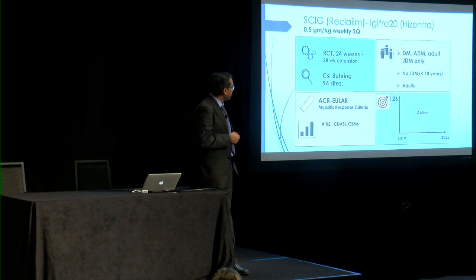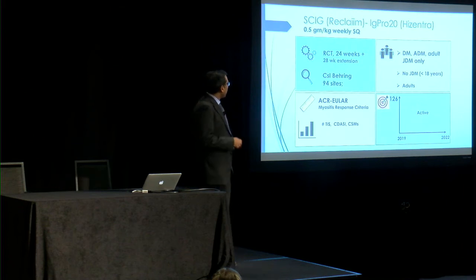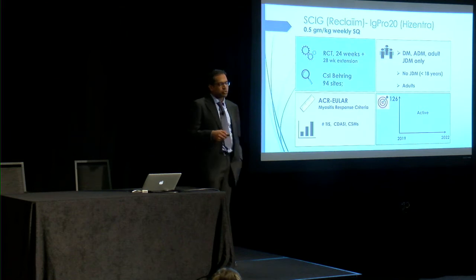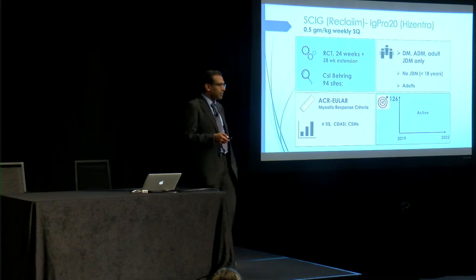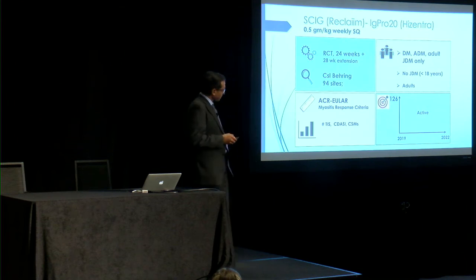The study is being done in adult and juvenile dermatomyositis, but also in amyopathic dermatomyositis, meaning patients who don't have muscle weakness but have significant skin issues. Even in those patients, this study is being done. Again, the same criteria are being used, and there are about 126 patients to be enrolled in this study, and I'm happy to report this study is active, or rather going to be active, very soon.